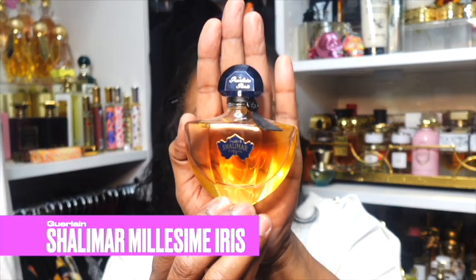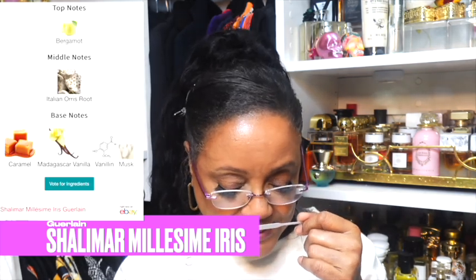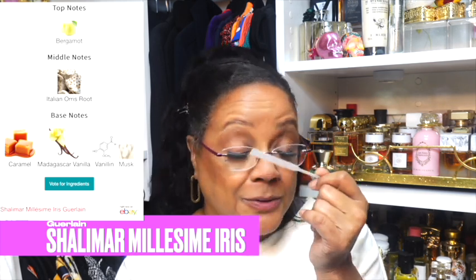This is the Millesime Iris. I told you I was going through an iris thing, so I had to buy it. I think I'm still on the iris crap sprayer. But shh, please don't tell Guerlain. Oh, wow, you guys. This is beautiful. Yeah, this is staying. There's clearly vanilla.